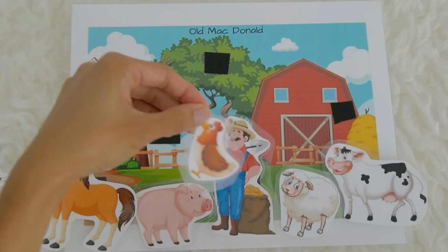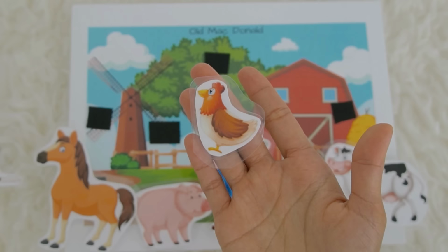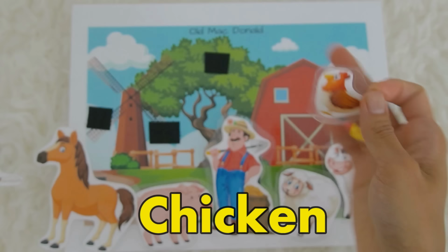What animal is this? Help Miss Kaye. Can you tell Miss Kaye what animal this is? It is a... Chicken, yes. And on that farm he had a chicken, E-I-E-I-O.